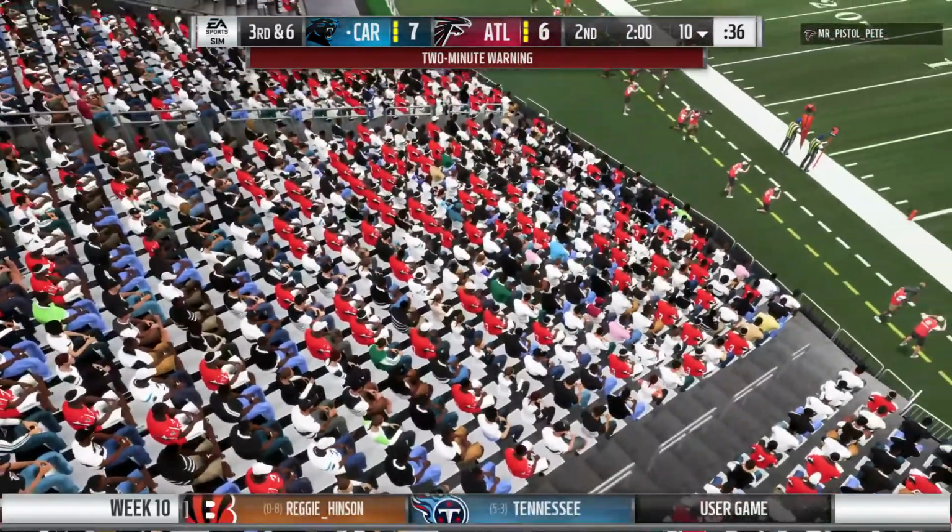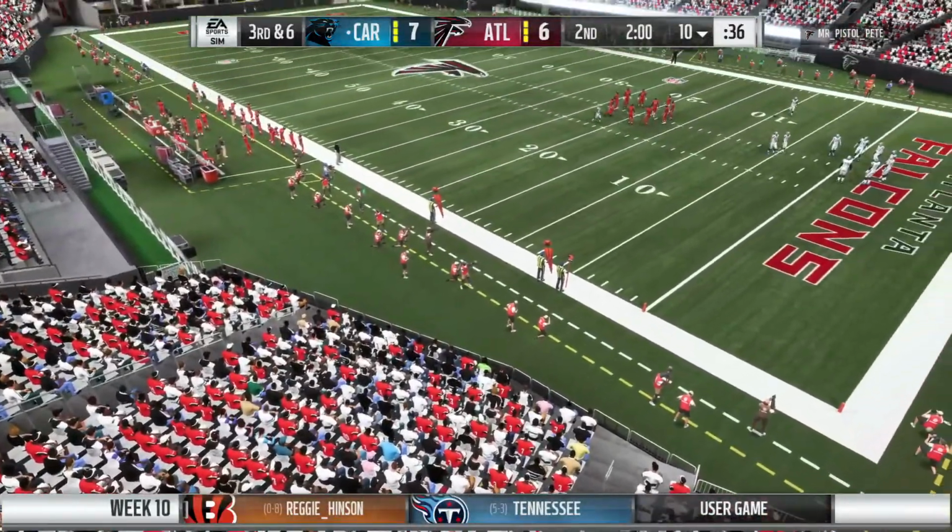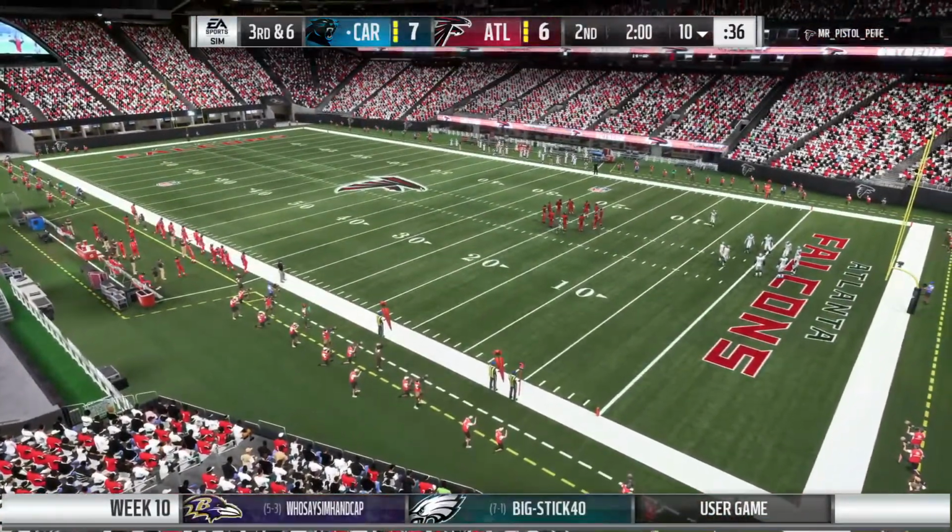Two minutes remain here in the first half. We're back to Atlanta right after this timeout.